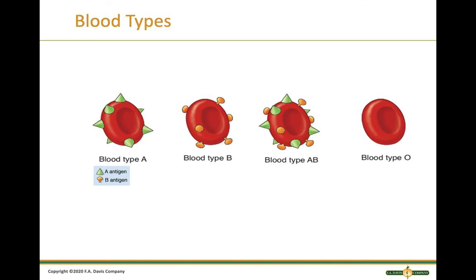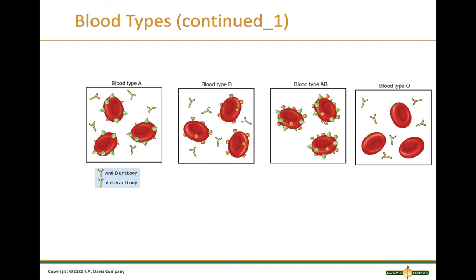Blood types are determined by the type of antigen that the cell has. So if you have A antigens, you're type A. This figure shows the antigens and antibodies. So a person with type A blood has A antigens and anti-B antibodies.